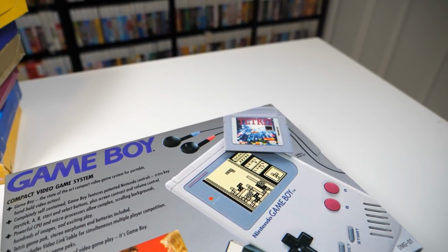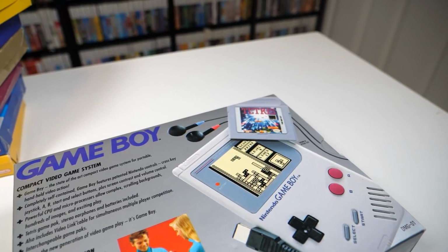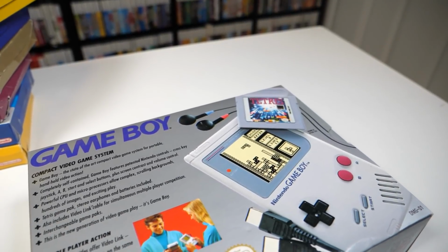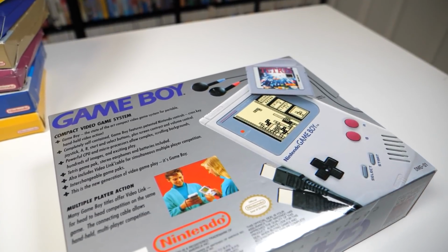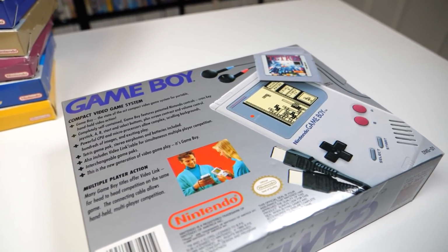And then on the back here, it shows the Game Boy, the headphones, the game pack, the link cable. It shows a couple kids gaming, but the funny thing in this picture is the kid is looking at the girl, screen peeking on her Game Boy. You're only supposed to do that in FPSs. What are you doing, kid? You're gonna get wrecked.